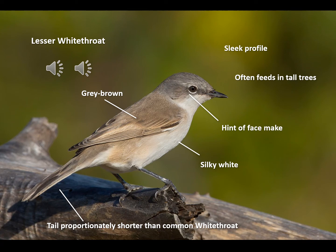Mid-April is the main arrival period, right through to early mid-May. It'll be singing strongly with that very characteristic unfinished yellowhammer like song. Don't forget I mentioned it likes a big tree, usually an ash tree, mixed into the hedgerow with the tall high hedgerows. That's where you want to be looking for it.